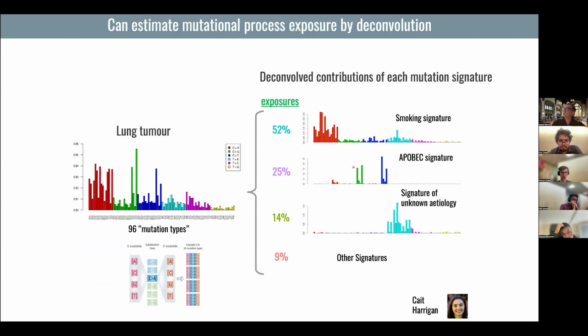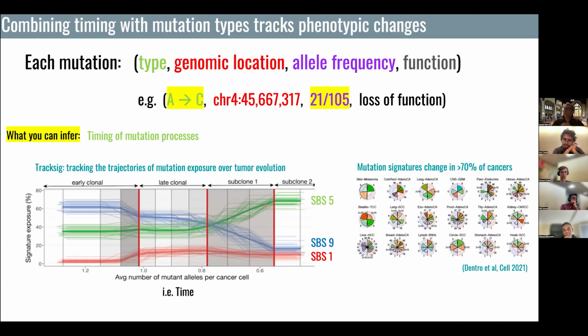And so here's the few signatures that I told you about already. I told you about APOBEC. This is the smoking signature, the C to A's over here. And one of the fun things about this analysis is that about half the signatures were what they call signatures of unknown etiology, meaning they didn't really know what they did, but they were common patterns of mutations. And that's one of the signatures here. You can estimate the exposures, or the proportion of mutations that are due to each one of these signature types.